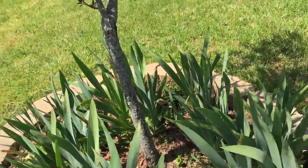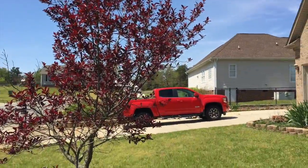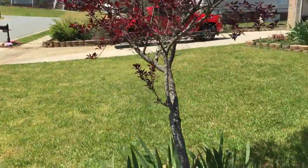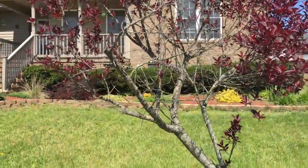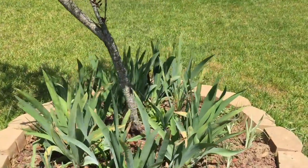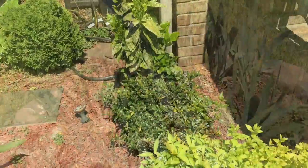But this little, I'm gonna say it's a flowering plum or something. That's the mighty truck in the background. I don't like this tree. It's not super healthy. It doesn't look that good. Like, it's got dead branches on it. I kind of want to tear it out and put something cool in its place, like a big redbud tree or something I think would look cool there, but I haven't done it yet. All right, so we'll go around to the backyard here in just a sec.